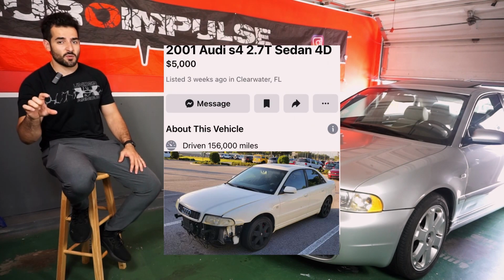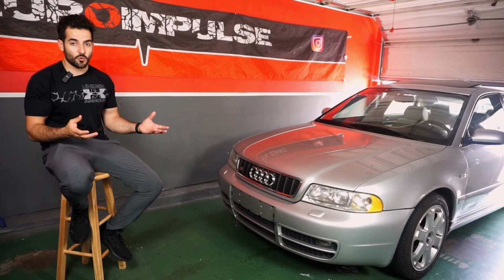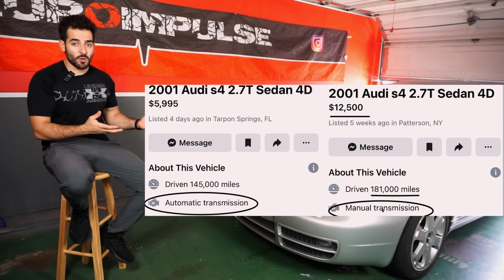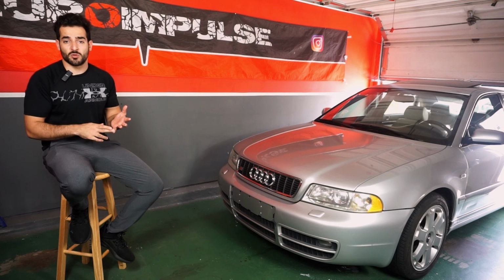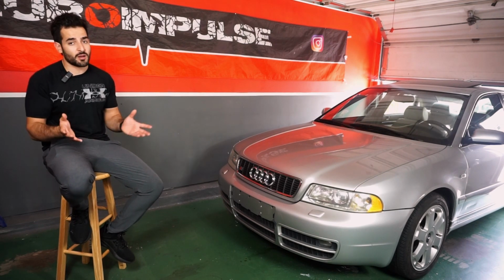Now let me mention a side note a little bit. There's a huge difference between the automatic and the manual price ranges of this car. It's like what happened with the Supras. Nobody wants them in automatic, people want them in manual. Manual ones are going for like 2x in the same condition and mileage than an automatic one does. It's just the way it is. Number one, manual is funner to drive. Number two, it's more rare. And number three, if you're tuning this car, you don't want an automatic transmission.